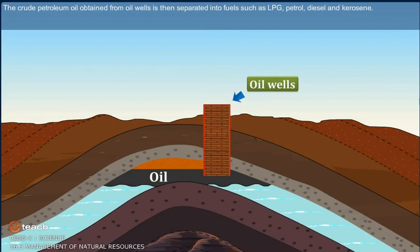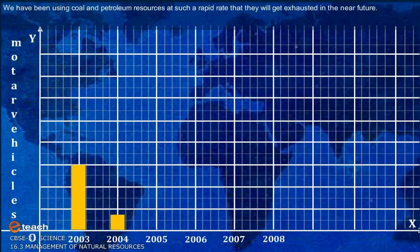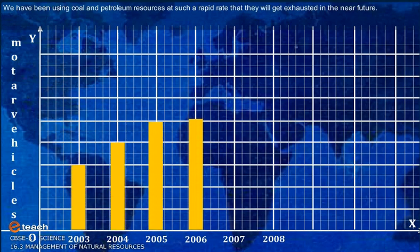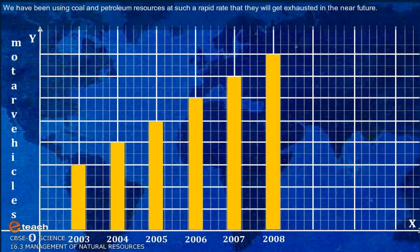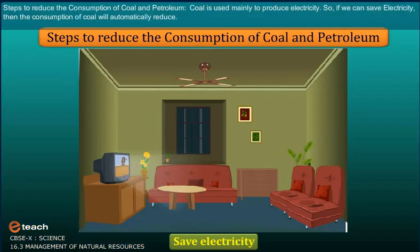The crude petroleum oil obtained from oil wells is then separated into fuels such as LPG, petrol, diesel and kerosene. We have been using coal and petroleum resources at such a rapid rate that they will get exhausted in the near future. It is therefore necessary to save coal and petroleum resources of the earth by reducing their consumption so that they may last for as long as possible.